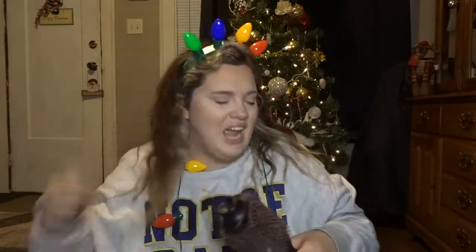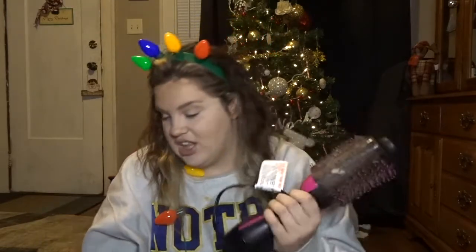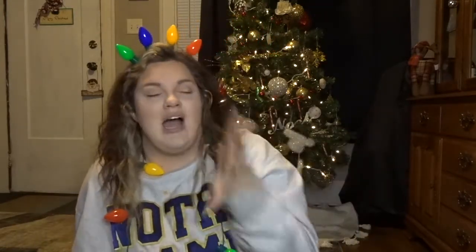Next, this probably should have been under hair care, but oh well, too late. It's my Revlon 3-in-1 blow dryer. If you haven't heard of this thing, you use it on your hair while it's wet, and you just brush it through, and it uses heat. I hate brushing out my curls because then they get all gross. I can get my hair from completely wet to completely dry in, when I timed it, 12 minutes, which is impressive because I have very thick hair.